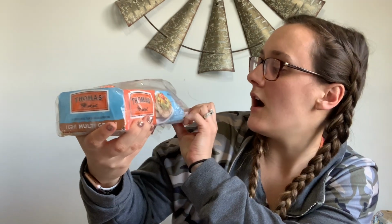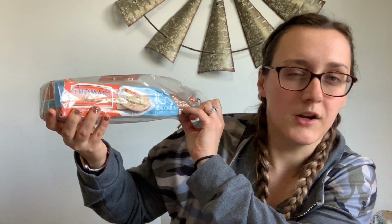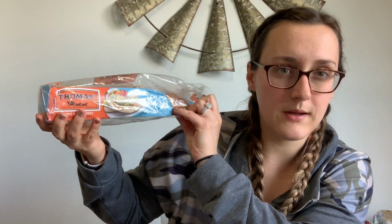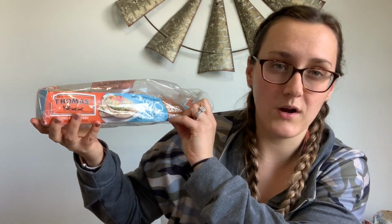Next up, I do English muffins. I do this light multigrain brand. It's 100 calories and it's only 3 points. I think it can be 3 points if you do the high fiber ones as well.